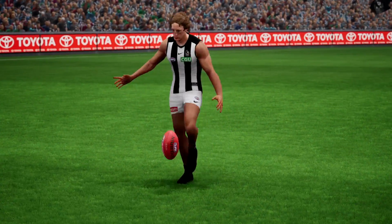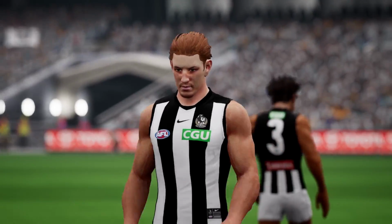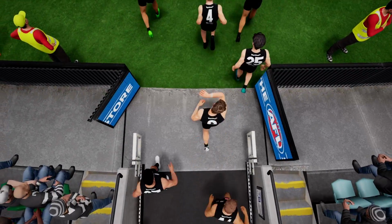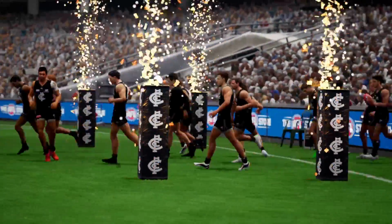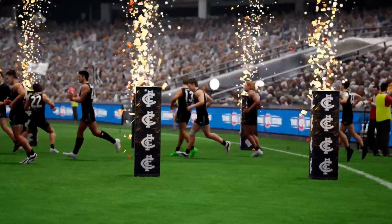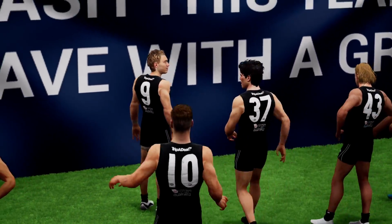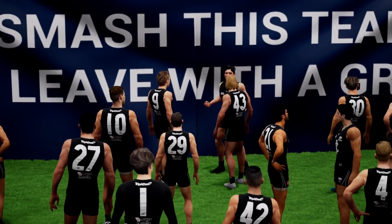We know the scoring capabilities of both teams, so it's all about the defence of both sides. If this turns into a shootout, it becomes about which team holds up better defensively. Carlton making their way onto the ground. The cheer squad's hard work is paying off. The banners are looking great.